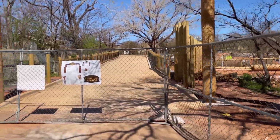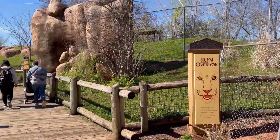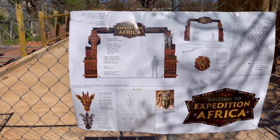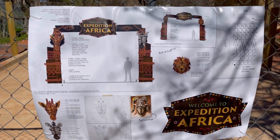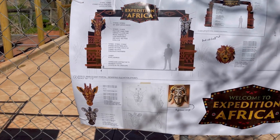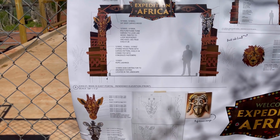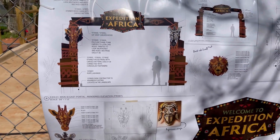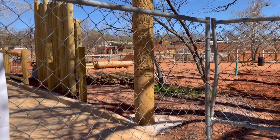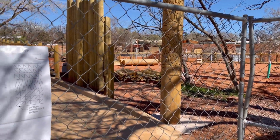And here's the entrance to Expedition Africa further. So the first thing you'll see is the lions over here, the lion overlook. And here's the rendering of what the sign will be like. The color on the rendering is kind of dark brown all over, and the wood here is a little bit lighter, probably a yellowish kind of color.